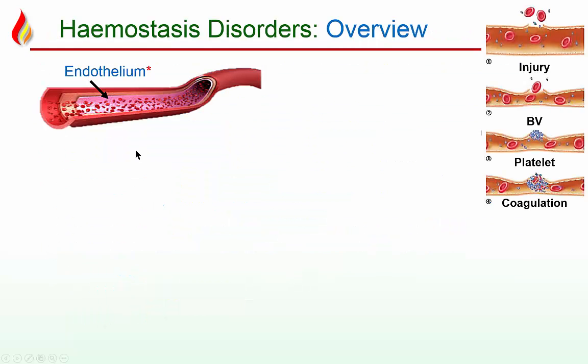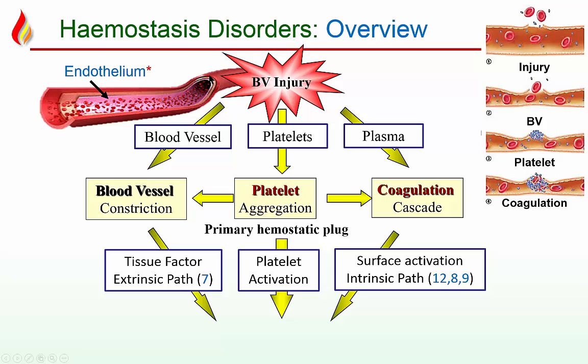In normal hemostasis, the function of endothelium is to prevent coagulation, so normally the anticoagulant mechanism is stronger to keep the blood in liquid motion. Any injury to the blood vessel endothelium, entry of tissue factor into the blood vessel starts the hemostatic mechanisms. The three major mechanisms: blood vessel, platelets and coagulation. The platelet aggregation leads to platelet activation.